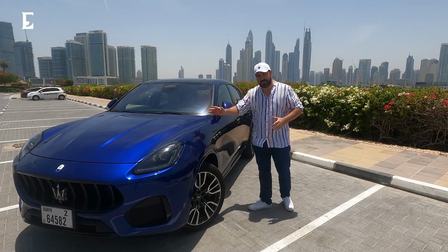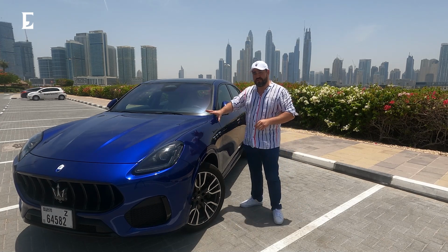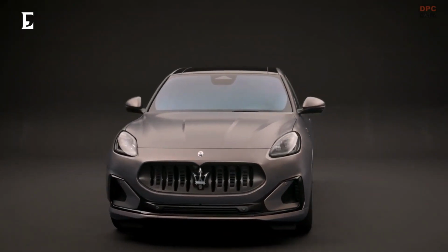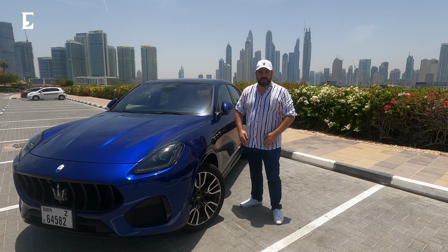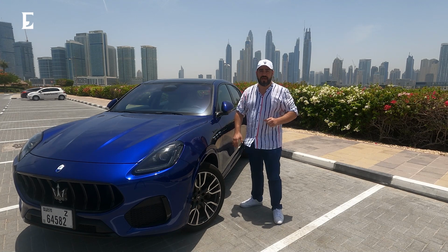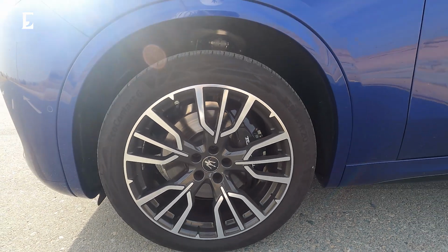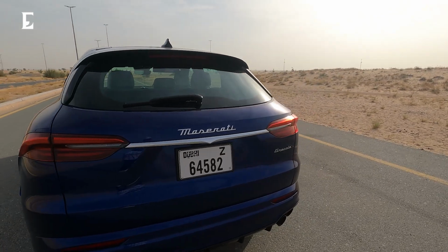Well, this is the Maserati Grecale. You get three iterations. It starts with the GT, then you have the Modena, which I have next to me, and you have the mighty Trofeo, and next year, we'll have a fully electric model called Folgore. The GT has a 296 brake horsepower engine, the Modena a 325 brake horsepower, and the mighty Trofeo a 523 brake horsepower. The first two are 4 cylinders, and the Trofeo comes in a 6-cylinder. They all have 8-speed automatic gearboxes.